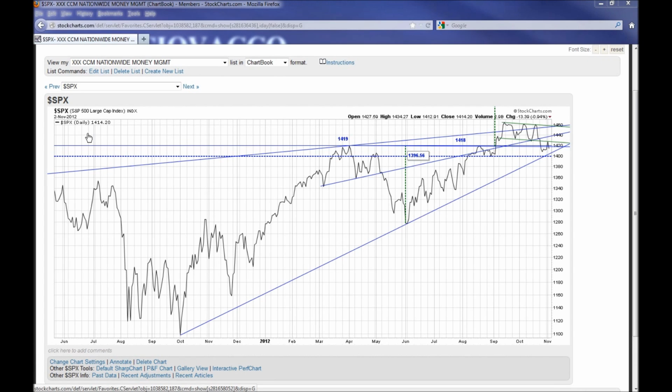This is a daily chart of the S&P 500 index. Even though stocks barely moved last week, we did learn some new information. This is September. Here you can see this is a bullish breakout. These levels here where I've got the cursor and here are 1418 and 1419 respectively. You can see we broke below that in October, and last week we tried to come up and retake these levels and we failed. That's not a good sign.